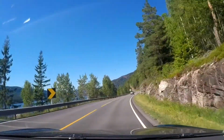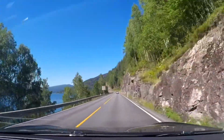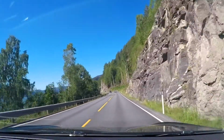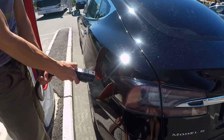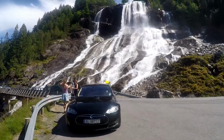Since Norway generates over 98% of its electrical energy from renewable sources, mainly hydro, this meant our electric car trip around the country was almost fully zero carbon.